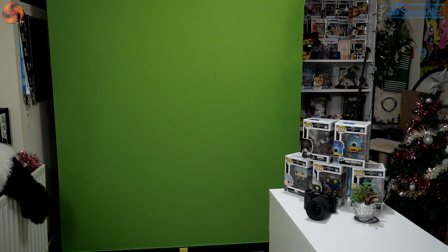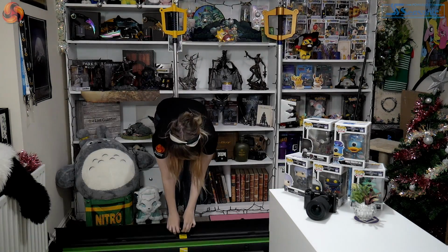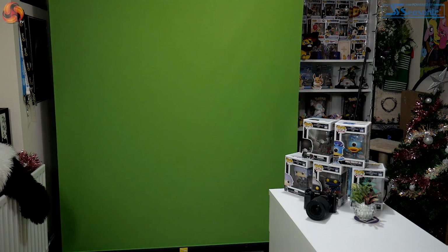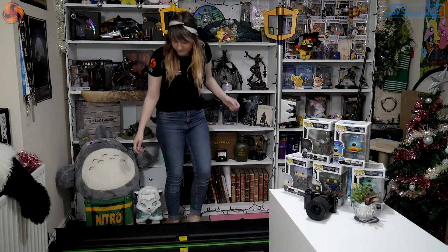Before, I used to have this awful pop-out one, and generally it was very awkward to put back down again. However, with this green screen, it can just stay in my room, not causing an obstruction, and generally not a pain to put away.